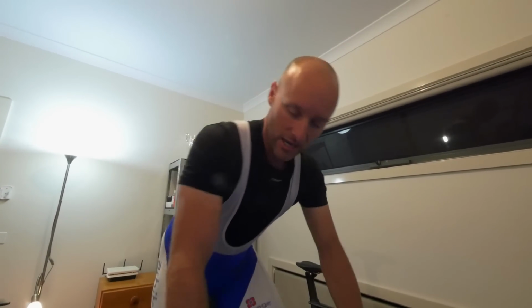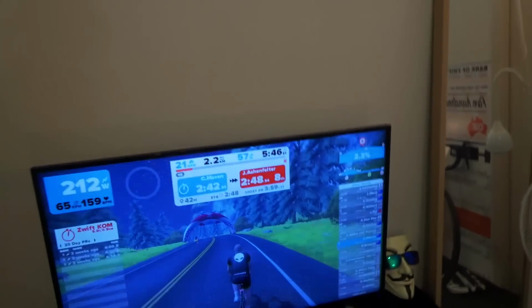I have never actually ridden on a Wahoo kicker before. As the gradient increases there, the pressure on this increases, and mate, I can tell you, it's a game changer. It is a game changer.